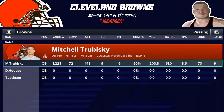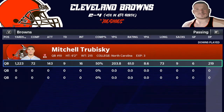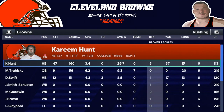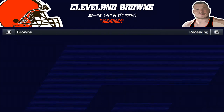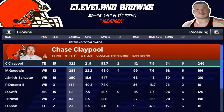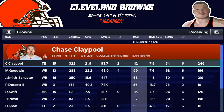Let's head over to the stats to see how the Cleveland Browns are performing 6 weeks into the season. At quarterback, Mitchell Trubisky has 9 passing touchdowns with a whopping 16 picks, and again, another quarterback only completing 50% of his passes. At running back, the Browns can't get much going, with Kareem Hunt only averaging 3.4 yards per carry with 160 yards on the season. Taking a look at the receiving leaders, it's their tight end Chase Claypool with 15 catches, 322 yards, and 2 touchdowns leading their squad. But Marquise Goodwin has 288 yards and Juju Smith-Schuster has 250 yards, so there is a healthy balance of passing the ball around.